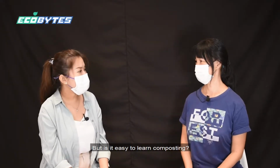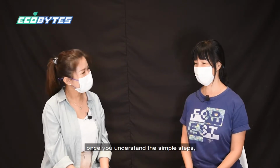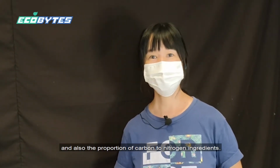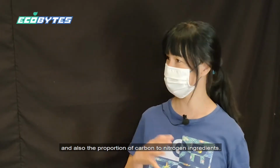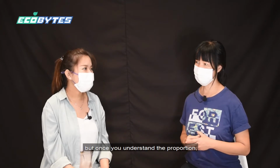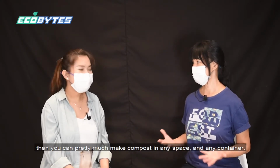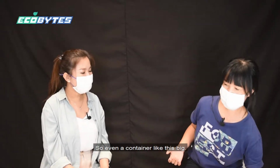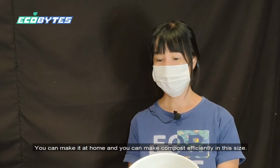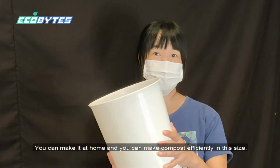But is it easy to learn composting? Yes, it's very easy to learn composting. Once you understand the simple steps and also the proportion of carbon to nitrogen ingredients, that's where most people get it wrong. But once you understand the proportion, then you can pretty much make compost in any space and any container. So even a container like this big. Oh, okay. You can make it at home, and you can make compost efficiently in this size.